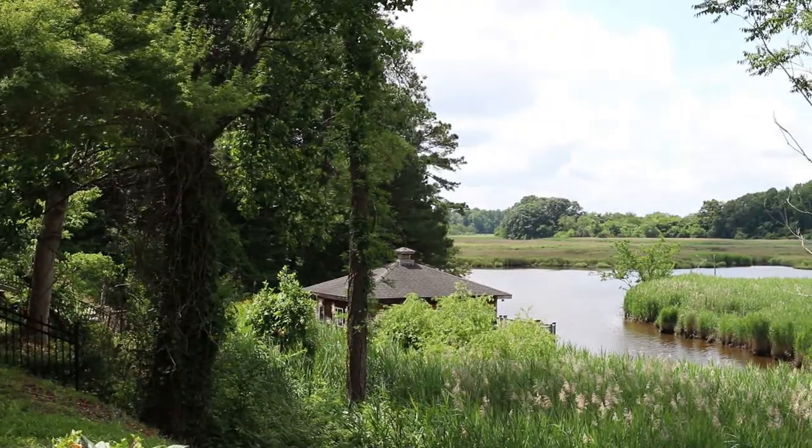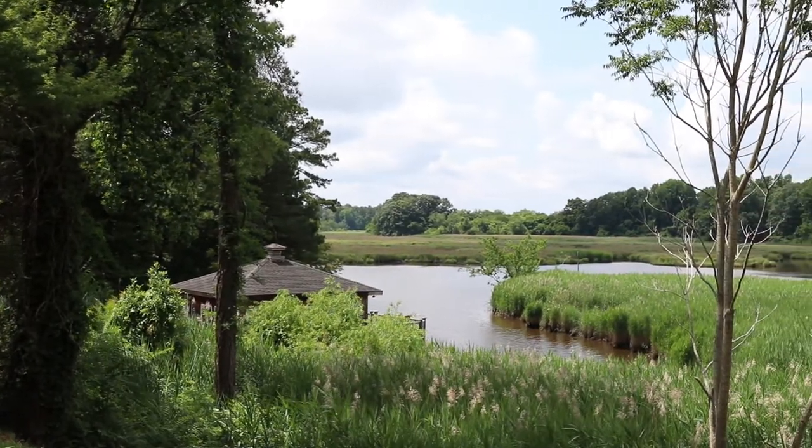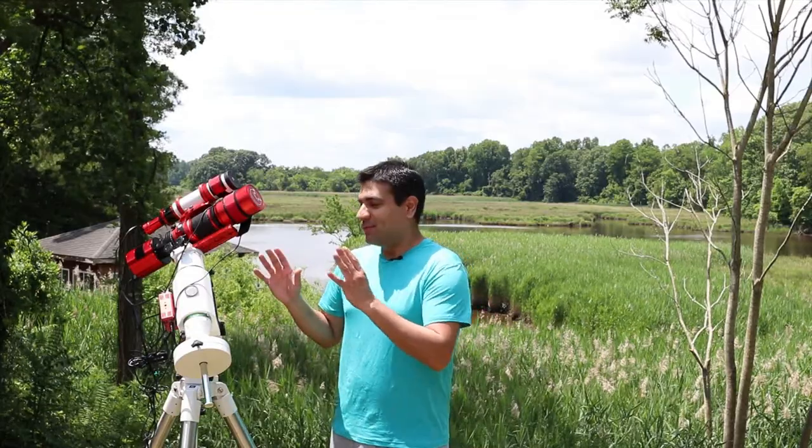So I'm at a buddy of mine's house here on the river, and you can see it's just an absolutely exquisite background. It's great for wildlife, if you like bird watching, or if you're into stargazing. The Bortle class skies out here are anywhere from 4 to 6, and I'm right in the middle at about 5, 5.5. So I brought with me my portable setup.